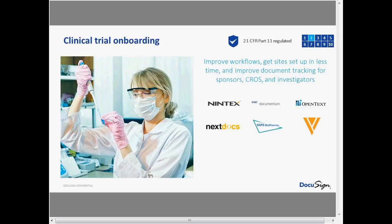And using DocuSign, clients have seen over $42 of savings per document in using our technology integrated with other technologies such as NextDocs and Documentum and OpenText and Veeva Vault. And also the ability to use a digital certificate technology such as SAFE-BioPharma.